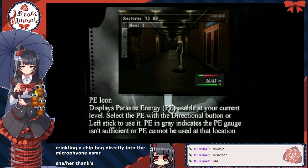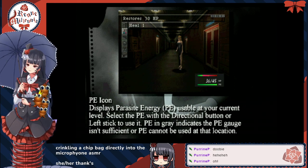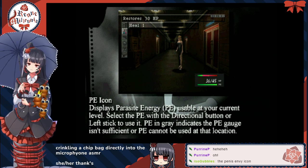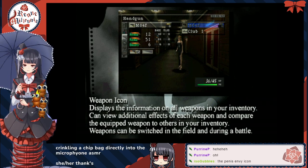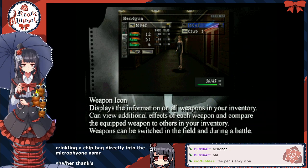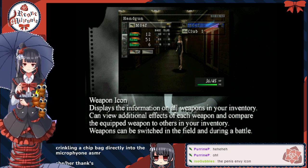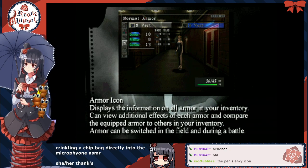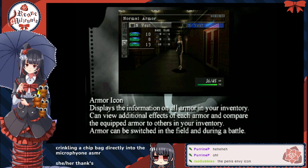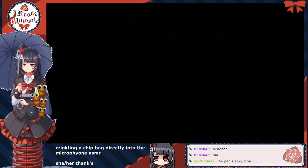Select the PE with the directional button, or use the left stick to use it. PE in gray indicates the PE gauge isn't sufficient, or PE cannot be used at that location. Displays the information on all weapons in your inventory. Can view additional effects of each weapon and compare the equipped weapon to others in your inventory. Weapons can be switched in the field and during a battle. Armor icon displays the information on all armor in your inventory. Can view additional effects of each armor and compare armor.